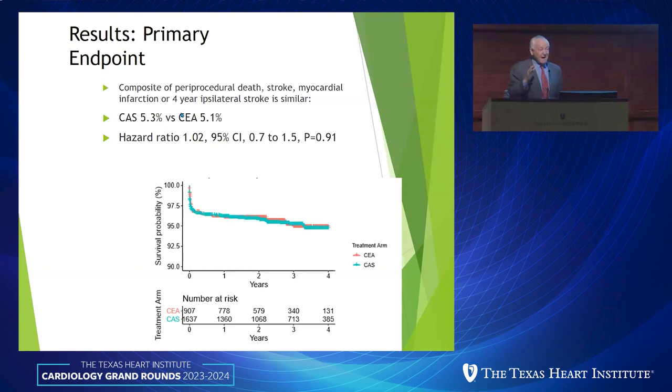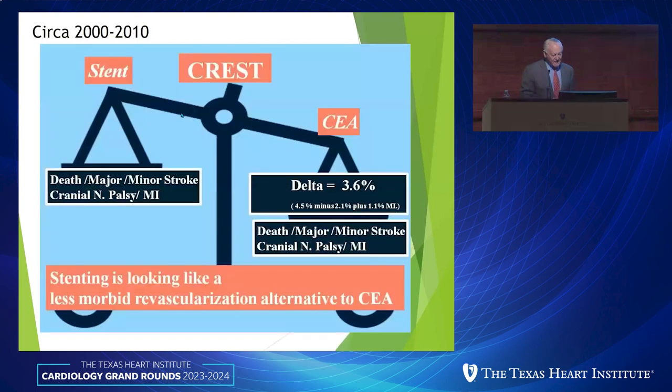Now, this is back 15 years ago. However, there was a lot of work done in these CREST-2 prospective randomized trials. The one thing that emerged when you looked at the total body of data was that if you look at death, myocardial infarction, major and minor strokes, and cranial nerve injury, and you compared that between endarterectomy and stenting, even with the old technology we used 15 years ago, the delta was 3.6% in this prospective randomized trial.